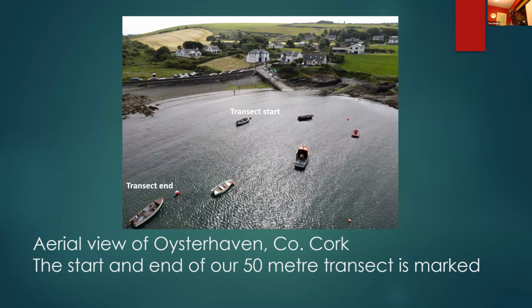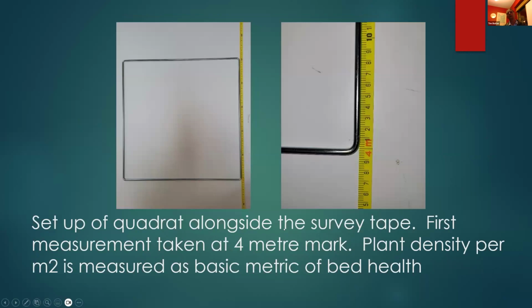Divers go down at one end with a tape measure and take it across to the other end, so it's a 50-meter transect. If you can imagine, that's being laid underwater. It's like an ordinary surveying measuring tape, and we have this metal square, a quadrat, and every 4 meters, put down the quadrat and count the number of plants within that square. So fairly simple, but it gives a measurement of the plant density in number of plants per meter squared. Just very basic raw data to start working with.